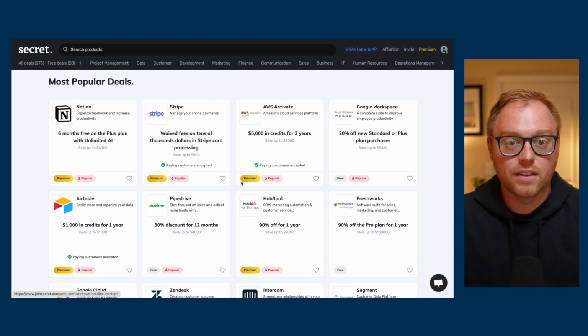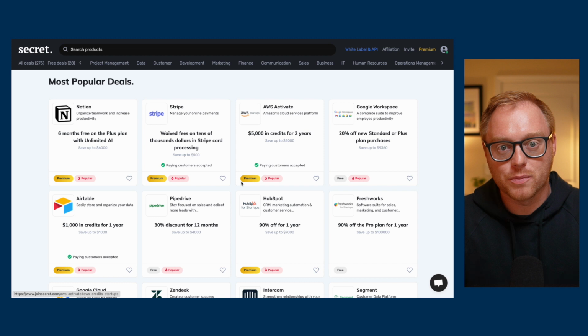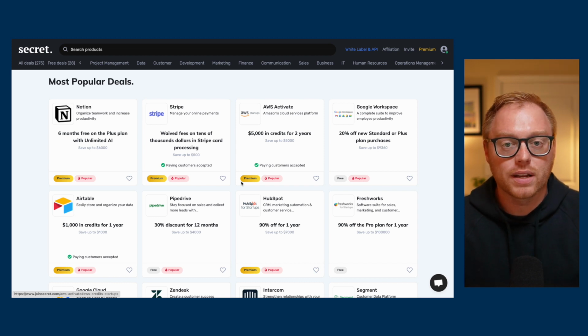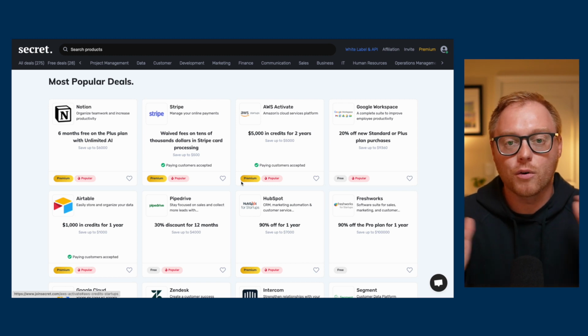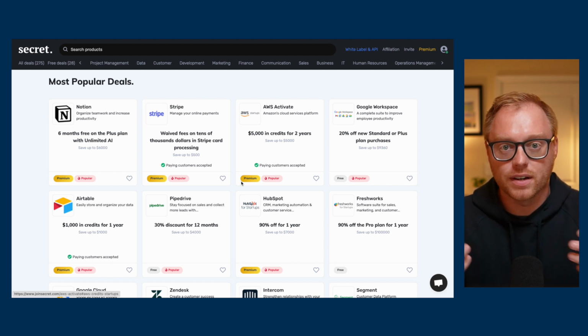Now, let's try to not maximize what the Secret membership might look like if you're a B2B SaaS company. Let's just give you an example of what the initial tech stack might look like, and what the ROI would be if you were buying a Secret membership, and what discounts and credits you would get.